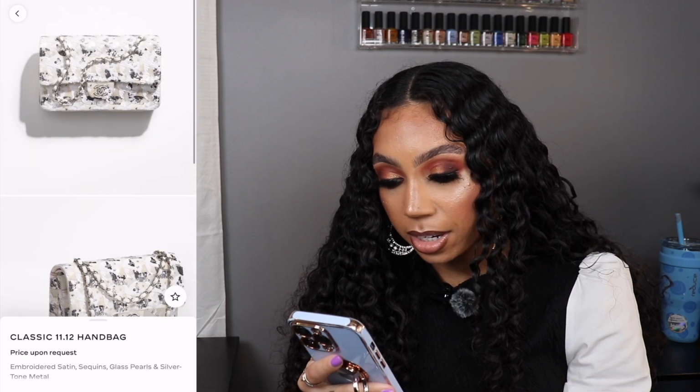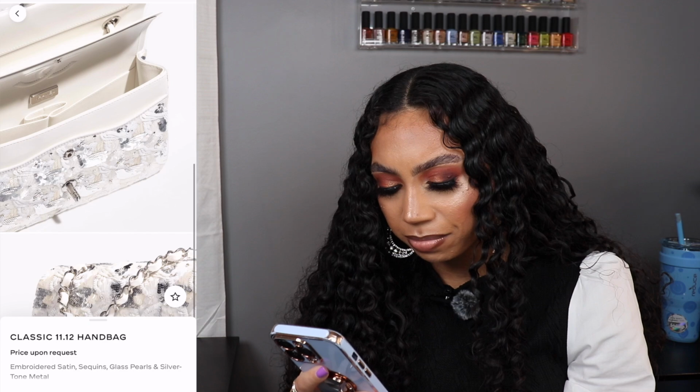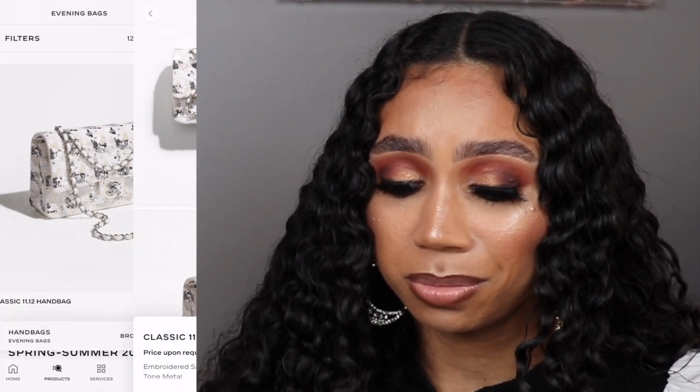better. And here we have another classic flap with random splotches. And it's price upon request. Just no. Okay, just no.